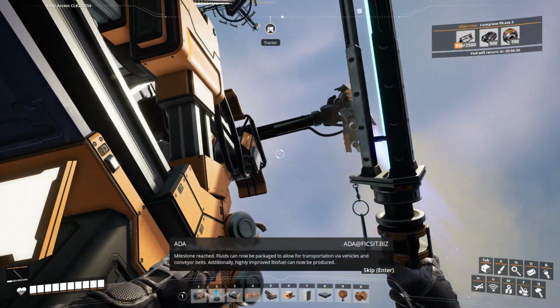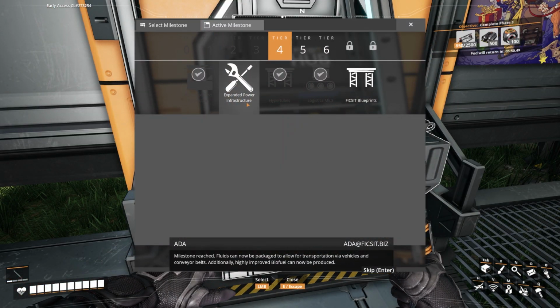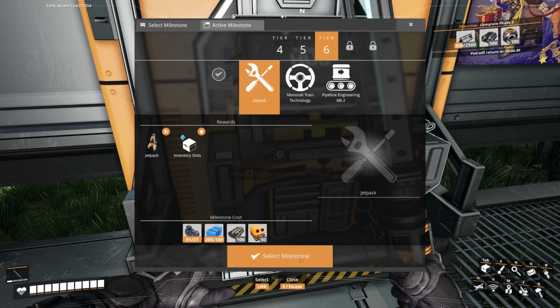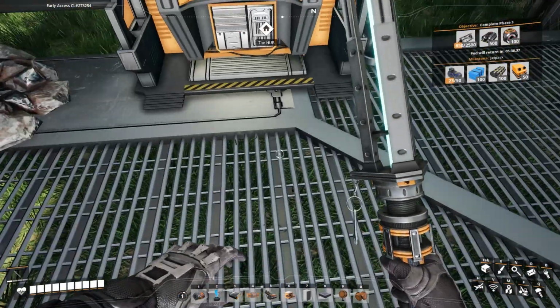And actually, we have to wait now for the launch pod to return, to allow for transportation via vehicle and conveyor belts. Additionally, highly improved biofuel can now be produced. Yep, which is cool. See, this is a bit of an issue because we can't actually leave our materials in there in the meanwhile.